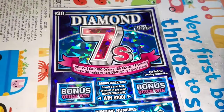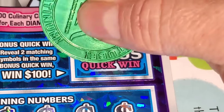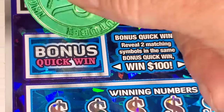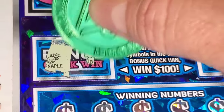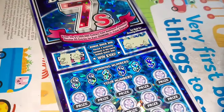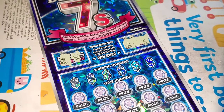Let's go to Diamond Sevens. Ticket 11. Two matching symbols to win up here in the no-win zone. If you do, it's 100 bucks. I've never done it before. Played hundreds of these tickets. The Pineapple Club. Is it the upside-down Pineapple Club? I don't know. Have to ask the Texas Lottery about that, I guess.